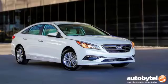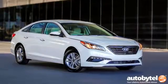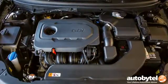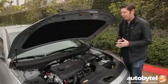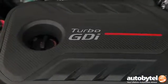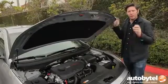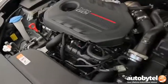Across 3 of the 4 available trim lines, you can get a base engine that arrives in the form of a 2.4-liter 4-cylinder engine. It's good for 185 horsepower and 178 pound-feet of torque. You can step up further and get the 2-liter turbo 4-cylinder engine like we did. This one has 245 horsepower and 260 pound-feet of torque. Now we're talking. Those are fun numbers. Both the base 2.4-liter engine and this 2-liter turbo pair themselves with a 6-speed automatic transmission.